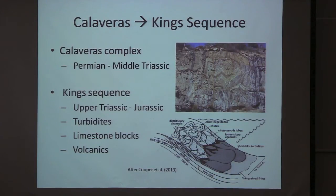After the Calaveras settled down, there was another period of additional deposition that created a sequence called the King sequence, that's also in my area. This took place in the upper Triassic, Jurassic time. Turbidites originating from the Laurentian continent. Limestone blocks as well. Here's one of them. It had volcanic clastics involved in there as well. This turns out to have provided some additional information that was good for our interpretation, and certainly for what I'm proposing, how we link our findings with the Calaveras complex to the model proposed by Salibi, which we will get to.